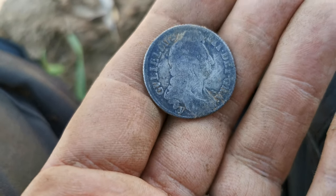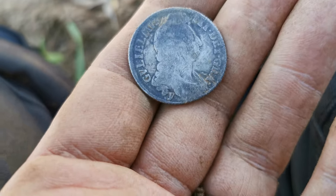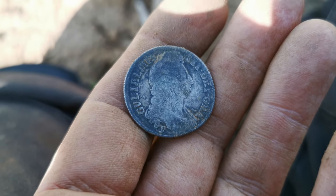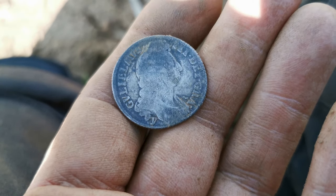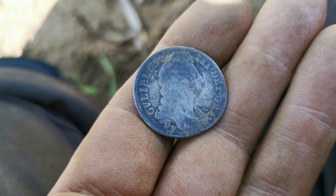That size a lot better then. Beautiful. And he's literally been sunbathing there since, well, last year. So it shows you, don't it? Beautiful coin. I don't know which one that is. I'll have to look that up. Not got a clue, but it's a really nice one.